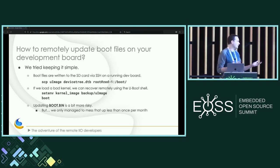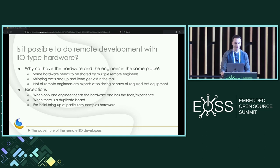So that only leaves the one bad case of the boot bin, which has the U-Boot in it. If we botch that one, well, we're out of luck. Somebody at the office is going to have to fix it for us. But luckily, that one just doesn't happen very often. So that hasn't been a big problem. So kind of wrapping it up, is it possible to actually work like this?